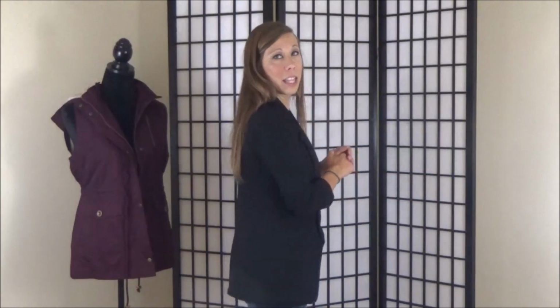It's like a blazer slash cardigan, and I think it's really versatile, and this is one I have to try to refrain from wearing too often. I just have to hold back from wearing it too much because I just really love it. So thank you, Charlotte Russe.